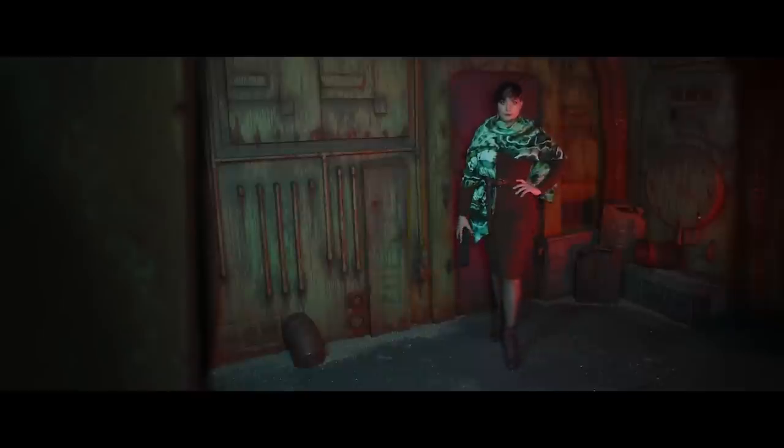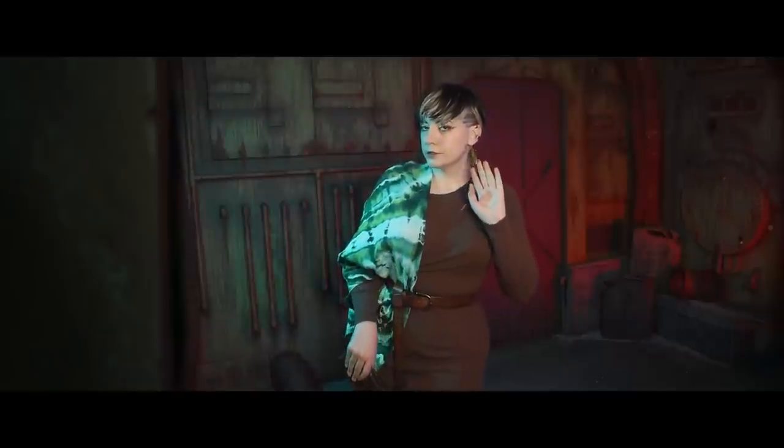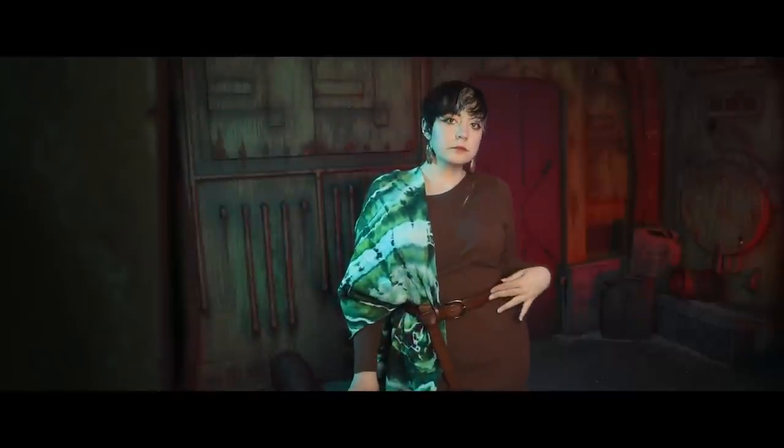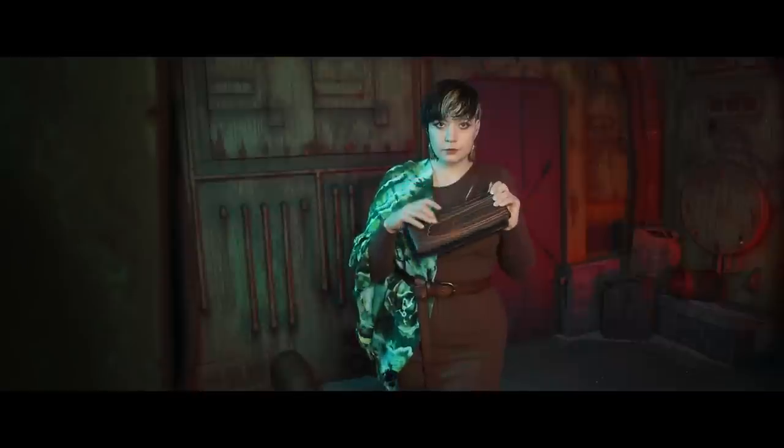I have some leather lace-up booties with this and sheer brown tights. This lovely clutch is wood inlaid with copper wire that I picked up from eBay, but it actually was handmade in Java, which is pretty cool. And then I have a long leather belt here that I picked up from a seller on Etsy, and I will link to them below because it's a really nice quality belt.